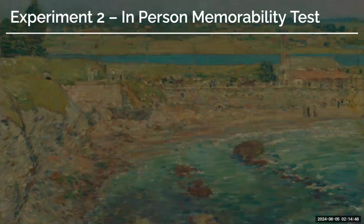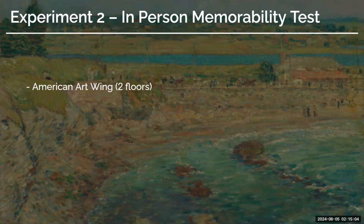And yeah, so one of my biggest priorities is taking the research out of the lab, because what's the point of doing research about artwork if you're just sitting at a computer, which is not where most people see artwork. You see it at a museum like the Art Institute. So we did an in-person memorability test where we looked at just the American art wing of the museum, because if you've been there, that place is enormous. I could spend literally several days there without leaving.